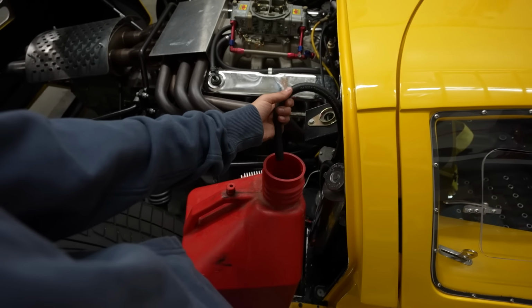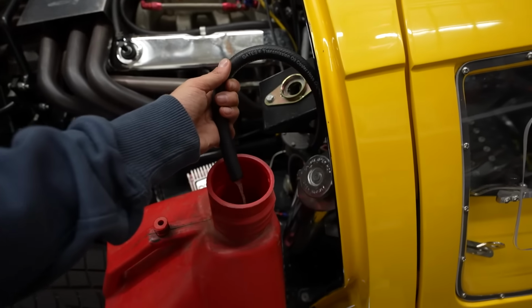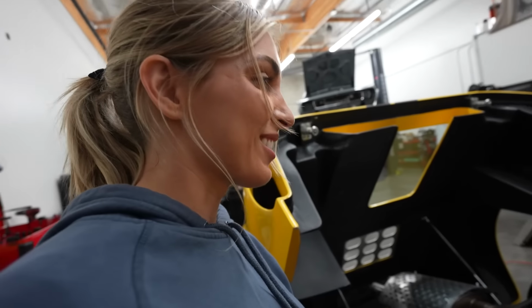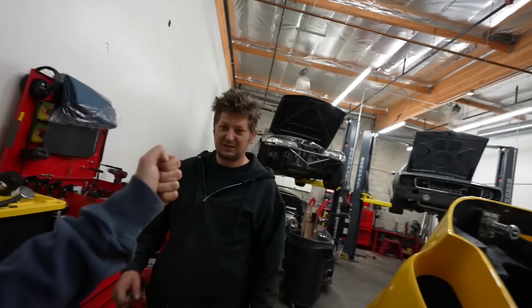Ready? Yep. Oh yeah, look at that. Look at that flow. Going good now? Yeah, it's much nicer. So this little one-way valve failed on us. Well, it got clogged. That's what happened. The tank ran low, it picked up a bunch of sediment on the bottom, and it clogged the one-way valve, which restricted flow. But now she's fixed.